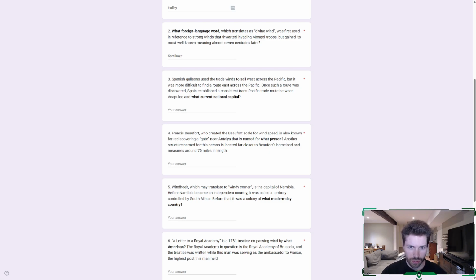Spanish galleons used the trade winds to sail west across the Pacific, but it was more difficult to find a route east across the Pacific. Once such a route was discovered, Spain established a consistent trans-Pacific trade route between Acapulco and what current national capital? Best guess here is Manila.